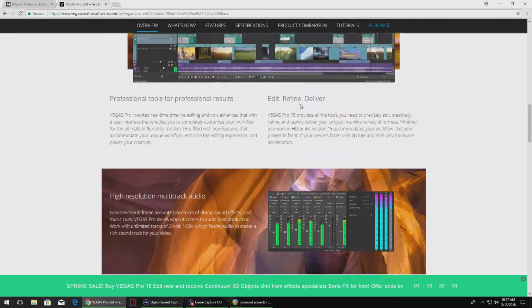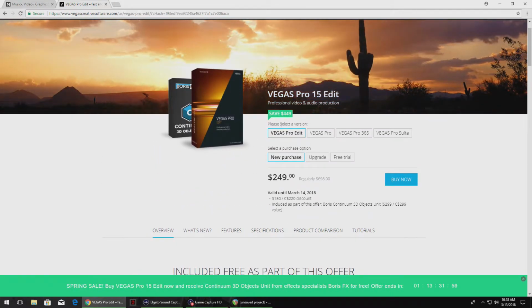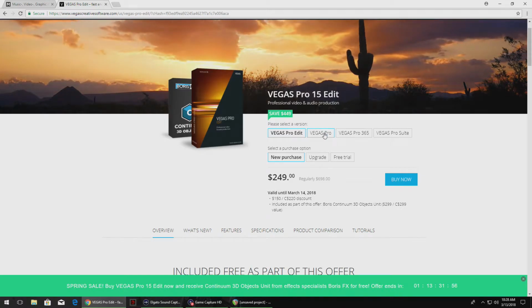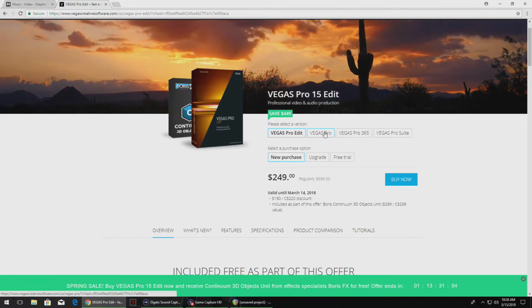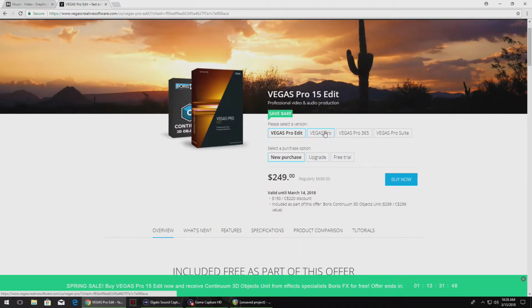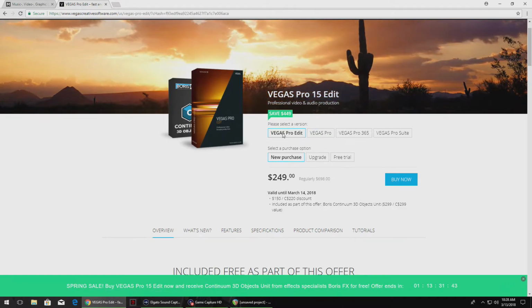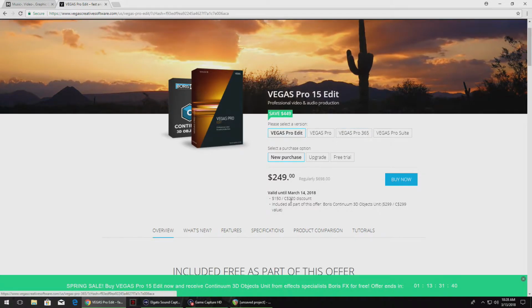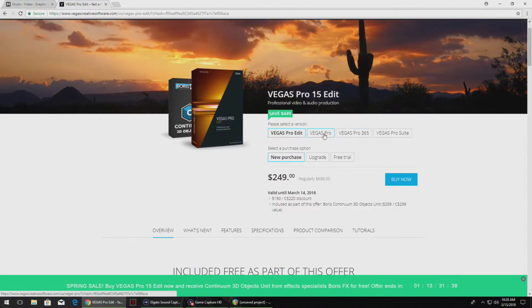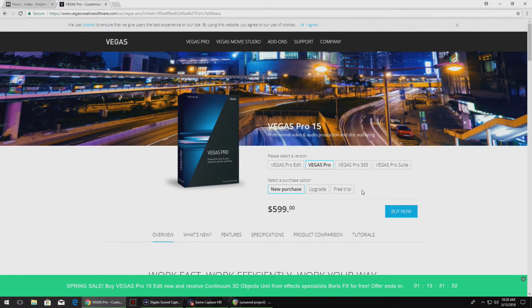I'm not going to go through the comparisons. Basically, $250 for just the bare bones version of Vegas Pro. Now the regular Vegas Pro, I think it comes with a lot more software, and I don't know if it's so much features in the software itself for the editing. I don't know though. But $250, or how much is this one? $600 for Vegas Pro. There's no way I'd pay that. That's why I bought the regular stuff.